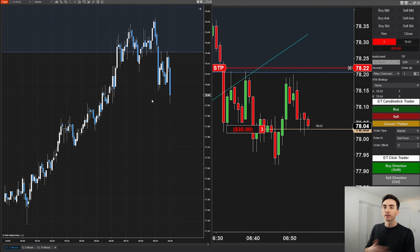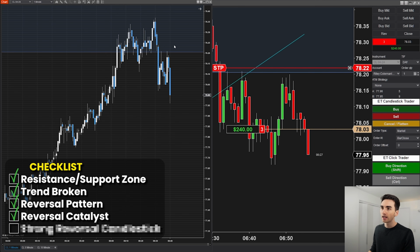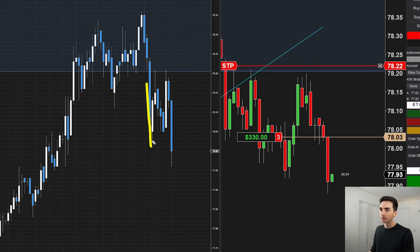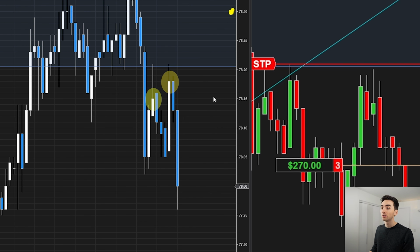The last thing I really like to look for when getting into a trade like this is to wait for it to make a pullback here. What it did here was essentially pull back once, pull back again, and make a double top here. So I elected to jump in as it broke lower, right here.